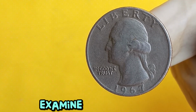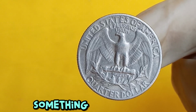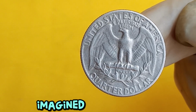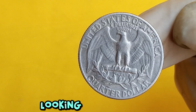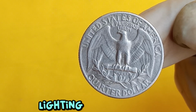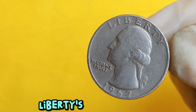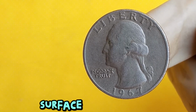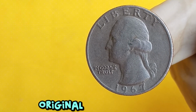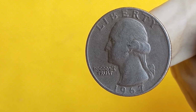Someone decides to examine their coins more carefully and suddenly realizes they may be holding something far more valuable than they ever imagined. When examining a 1967 quarter, collectors recommend looking closely at the coin under good lighting and magnification. Pay attention to the sharpness of Liberty's hair, the feathers of the eagle, and the overall luster of the surface. Coins with bright original shine and minimal scratches often command the highest prices.